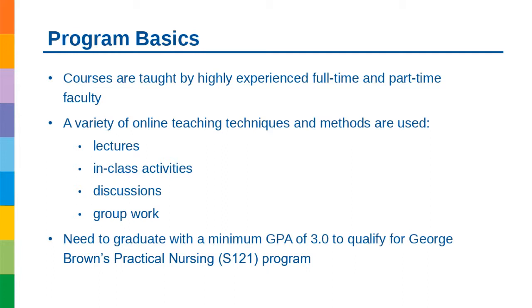Courses are taught by highly experienced full-time and part-time faculty. The courses use a variety of online teaching techniques and methods like lectures, in-class activities, discussions, group work, etc. So in a single class, you may have a mix of a few of these, or just one of these, or all of these, depending on the need. And at the end of this program, we need you to graduate with a minimum program GPA of 3.0 in order to qualify to enter the next stage of your academic journey, which is George Brown's practical nursing program.